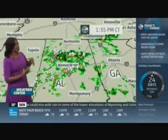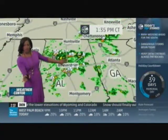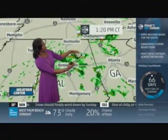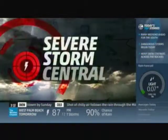Crossing over central Mississippi into Alabama, again around the Birmingham area, we showed you the pictures of the flooding and water rescues in the vicinity. And this whole batch of rain continues to slowly push off to the east, and we'll continue to monitor this. But in the meantime, please be safe and be ready to move to higher ground.